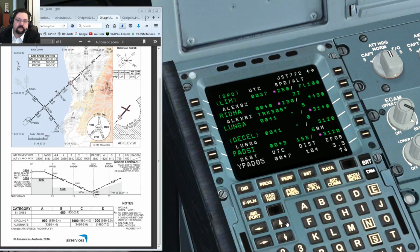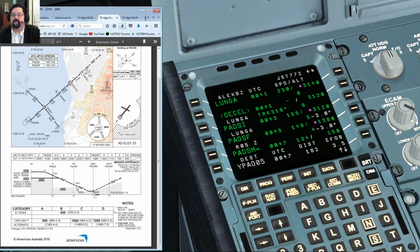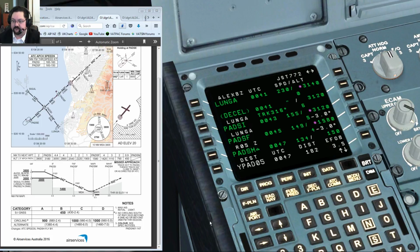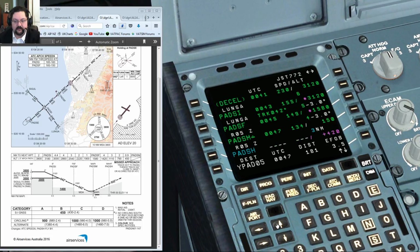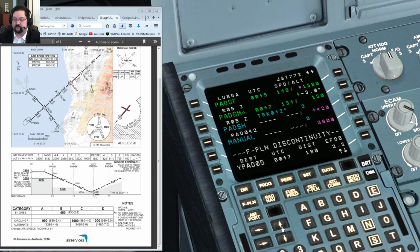Executive 361, when ready, flight level 210, report when leaving. Executive 361. Approach is tracking to the 80 SH. Canberra 3800. Jetstar 774.